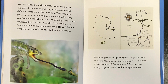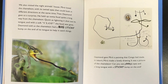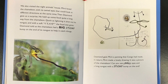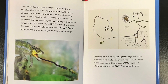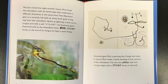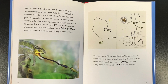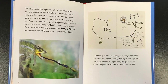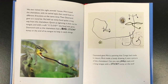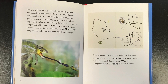We also visited the night animals' house. Miro loved the chameleon, with its swivel eyes that could look in different directions at the same time. Then Desmond gave us a surprise. He held up some food quite a long way from the chameleon. Quick as lightning, it shot out its tongue, and with a soft clop, the food was gone. Desmond told us that the chameleon had a big, sticky bump on the end of its tongue to help it catch things.